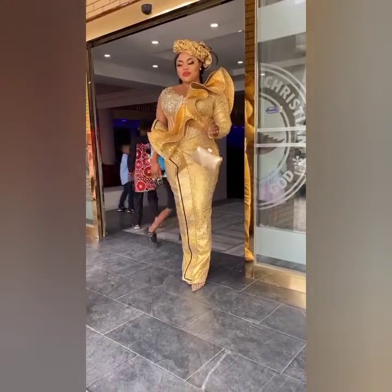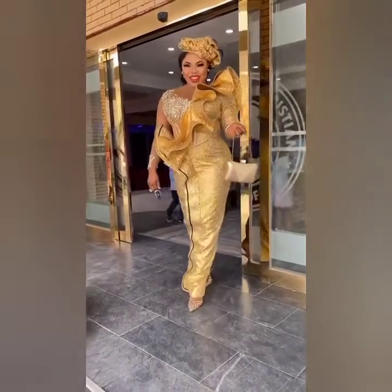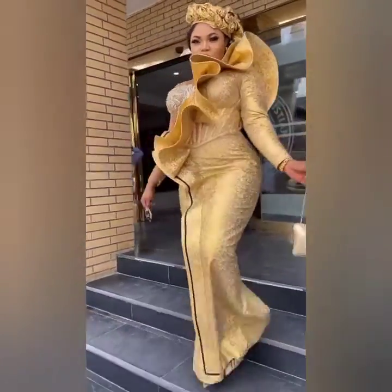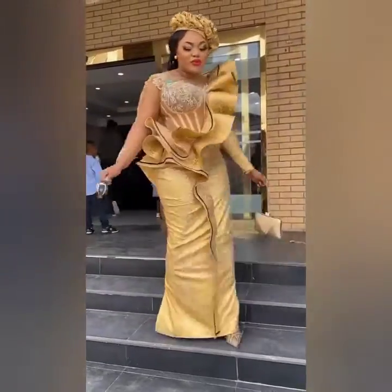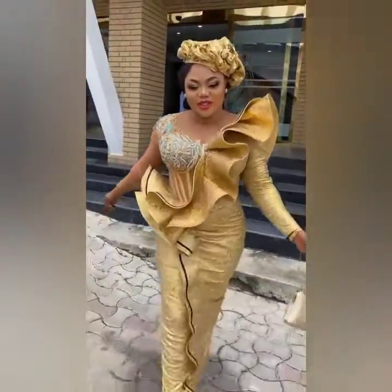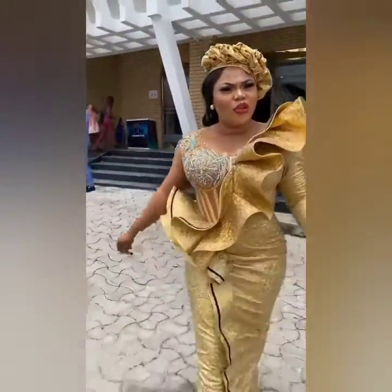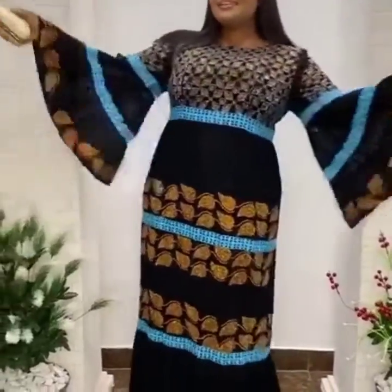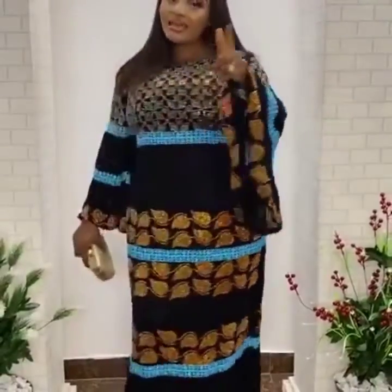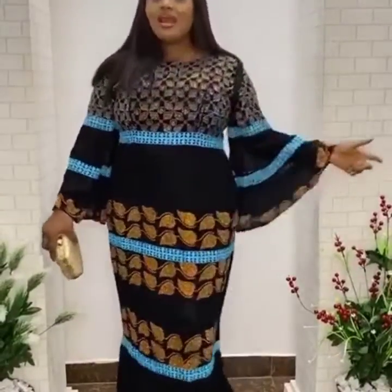Whenever we think we've seen the best and the latest styles of African clothing, fashion designers always stun us more. Trending styles. This beautiful design is from Aladuke, and in today's video you'll be seeing lots of amazing collections of long gown styles, kaftan styles and bubu styles.